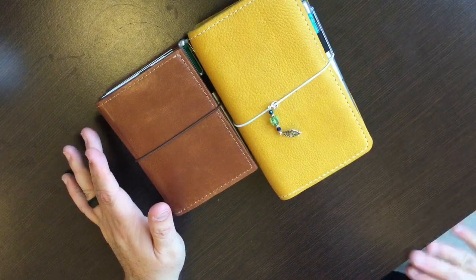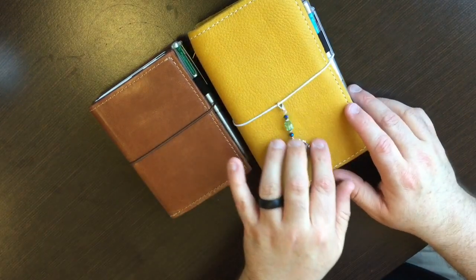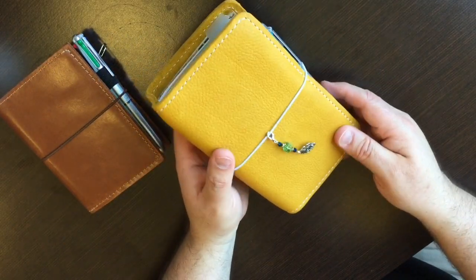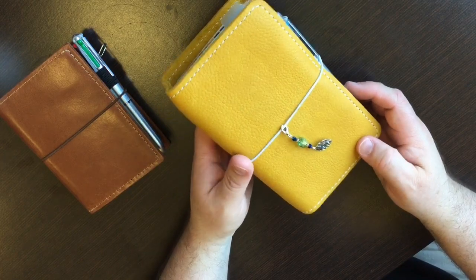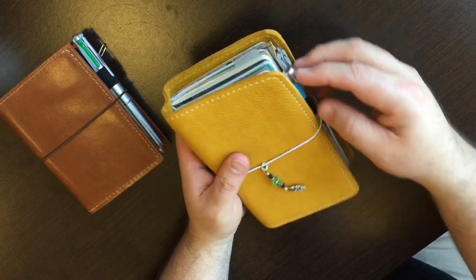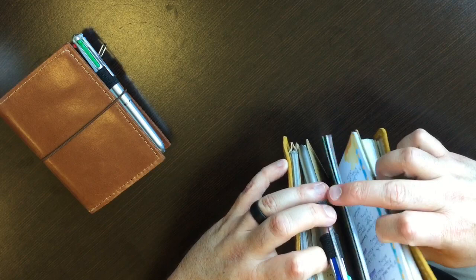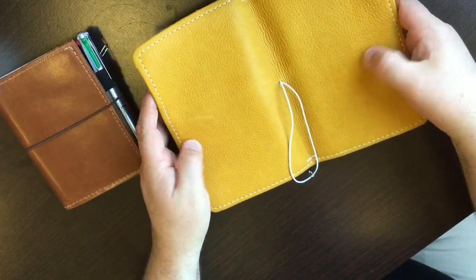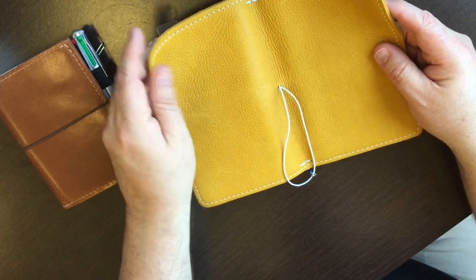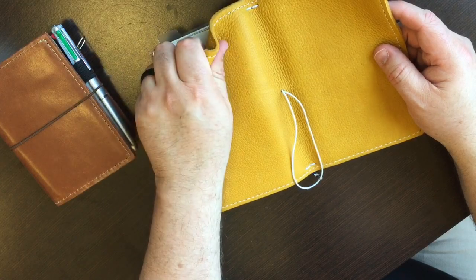So I recently did an unboxing of this Traveler's Notebook. This is a Boho Dory by Kat at bohocottage.co or on Etsy, Boho Cottage. And this is her leather, which she calls mustard. And it's a beautiful color. And as you can see, it's not floppy, but it's a squishy leather.